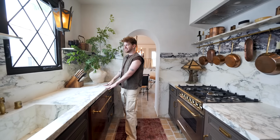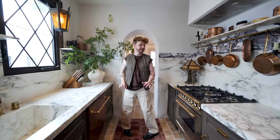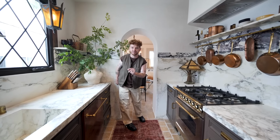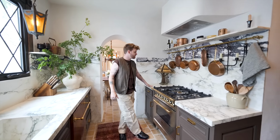These are the countertops that I templated because I wanted all the veining to flow from this side over into this arch over here and transfer down. I was really particular. If I was spending money on this marble, I was going to use every inch of it. So I did that, and created these shelves in the little tops of the marble backsplashes, which I love.